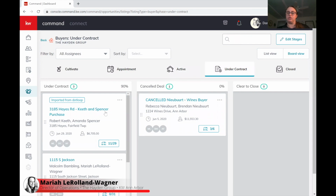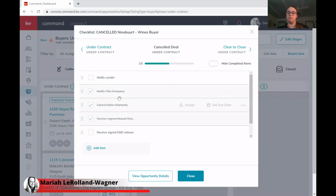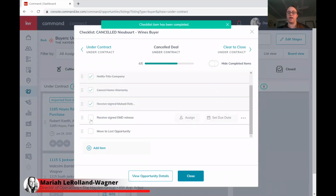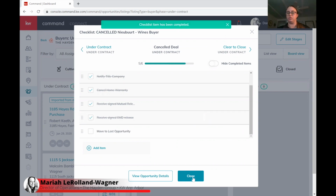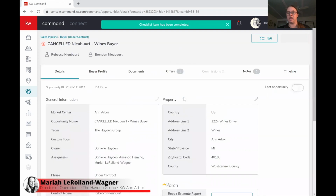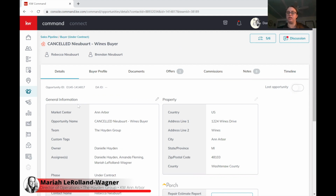Once it's canceled, so it fell through in negotiation after inspection, it didn't work. Same kind of thing. We want to make sure we notified the lender and have all of that going on. And then once we have received all of that, we know they've received their funds, and everything's been taken care of, you can then move them to a lost opportunity. The way to do that is to hit lost opportunity. Please don't do that until you've actually cleared everything out and made sure everything's good, because it goes to archive and then it's not here for you to work on. Make sure you get everything signed that you need to.